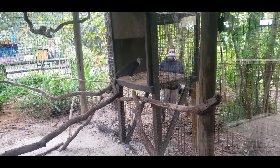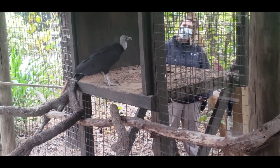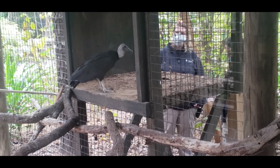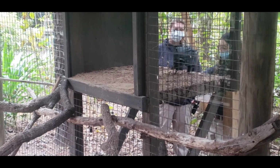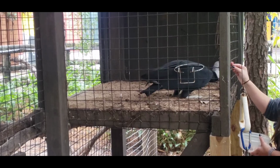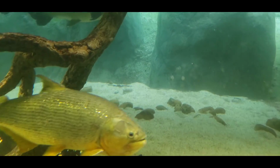Next we have this vulture who is being fed by the keepers. I just happened to be in the area when I saw it being fed, and the keepers were talking about how it would get kind of stressed out when it was being fed a lot, so they were trying to find ways to make it less scared. And they did this by covering the top of that little feeding portal. I really like vultures. I know a lot of people think they're ugly, but I mean, they're an important part of the ecosystem.